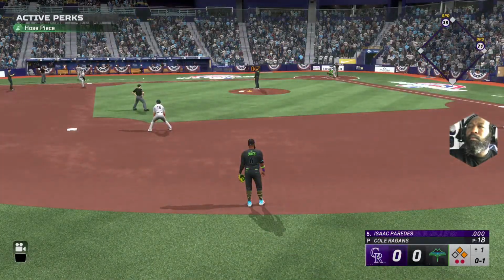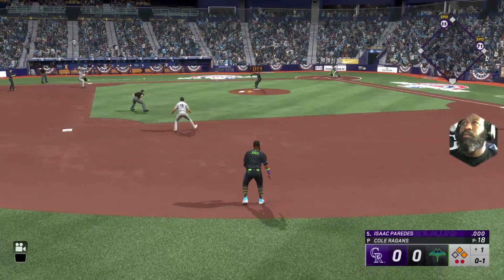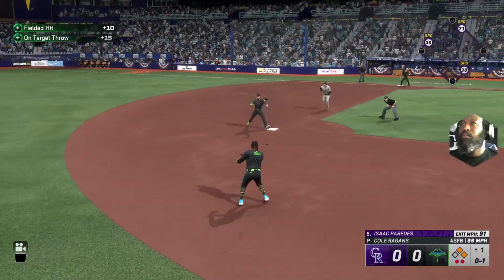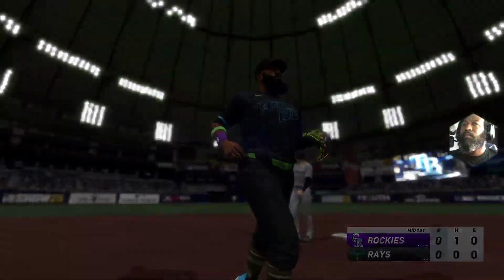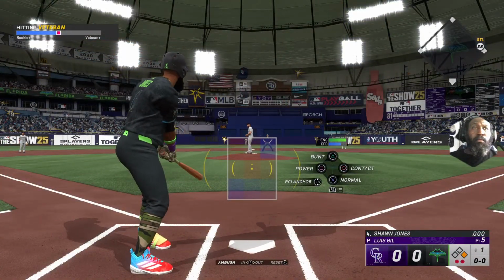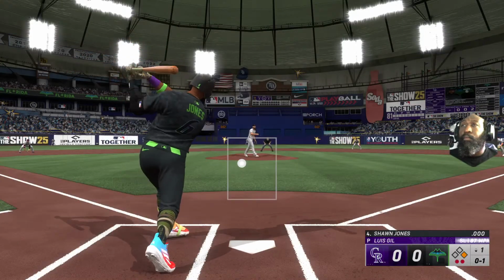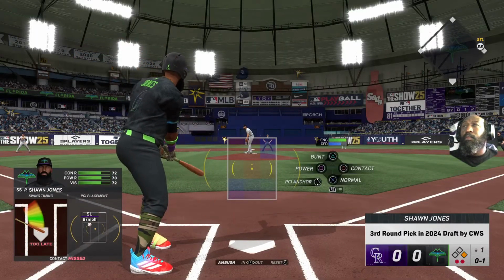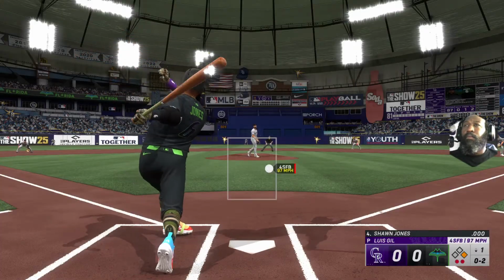Isaac Paredes digging in for the Rockies. Ripped to short. Over to Torres. And that is that. So it's no runs on a hit, no errors. Sean Jones next to hit for the Rays. He swings and misses at the first pitch. 0-1. Jones measures 6 feet even, 26 years old, and they traded for him earlier this year.